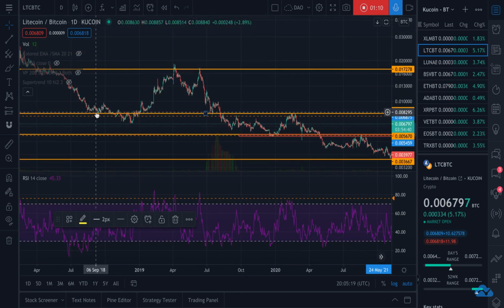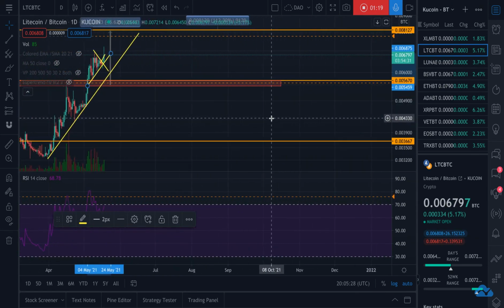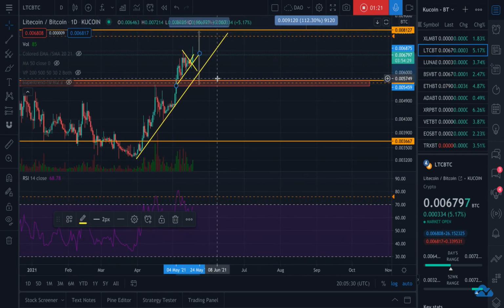In the long term, look at this. How many times it held a support, resistance, support, support, resistance, resistance. So I'm pretty confident that once it reaches that stage, we're going to see a pretty big pullback against Bitcoin, which will take it back down to probably around this 57.33 range.